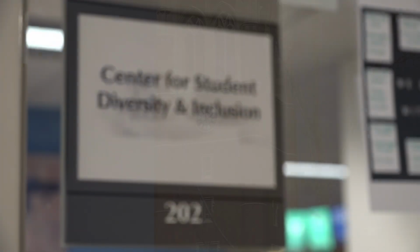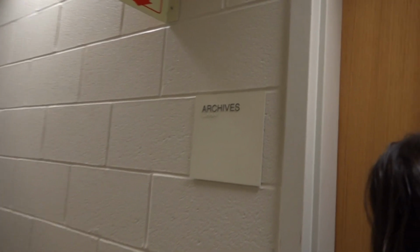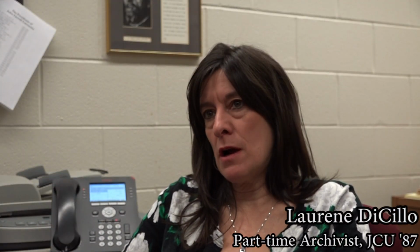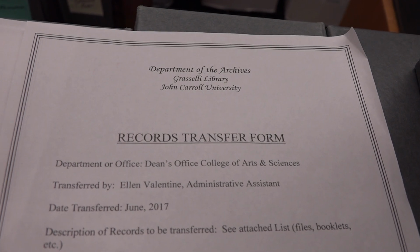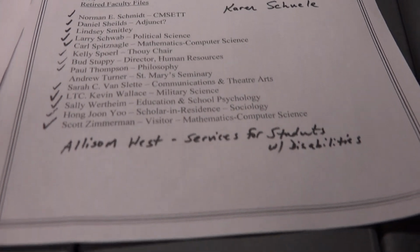One of my tasks as an intern involved studying our archives and any history of multicultural services at John Carroll. But what exactly goes in? And how do archives work? So if somebody would like to keep records in the archives, they can fill out a transfer form, which would come to me, and then we would discuss transferring the actual materials or records to me. That way we keep a record of actually what comes here. So that's important, so we know what came and when it came.